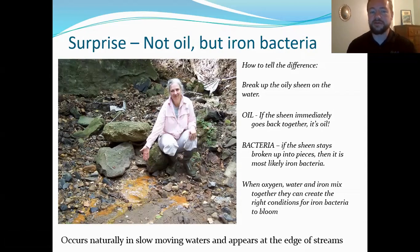But real quick, we're going to go over something that is often reported, but actually isn't a big problem. And that is iron bacteria. You can see a good example on the left here. It often has kind of a rust color, but it has a shiny sheen that people often mistake for oil, but is actually just the iron-eating bacteria. And the iron-eating bacteria is not a problem ecologically.